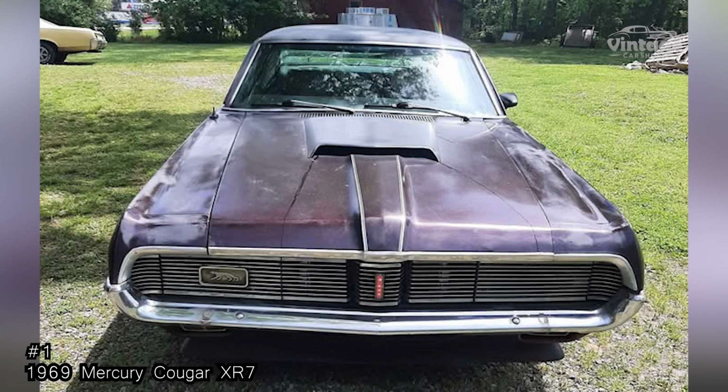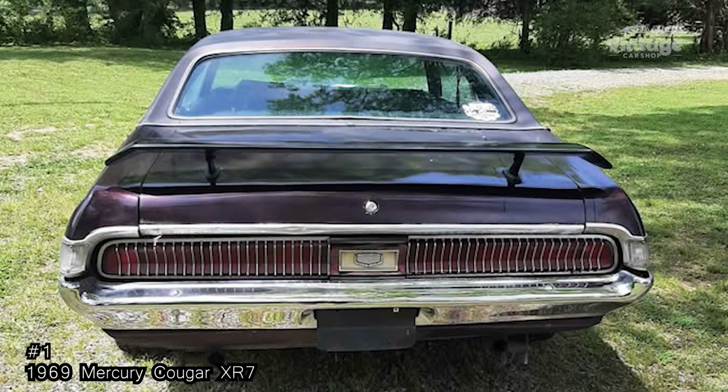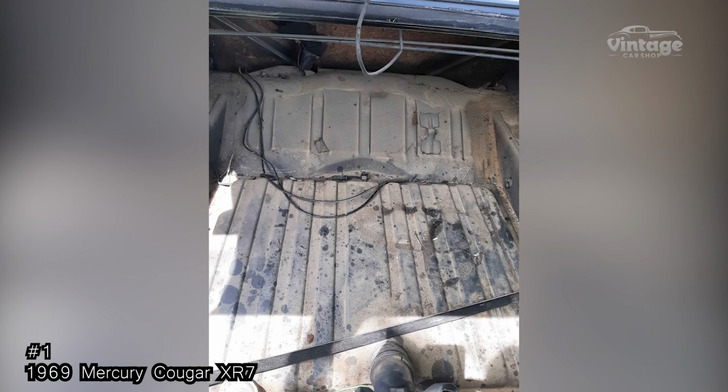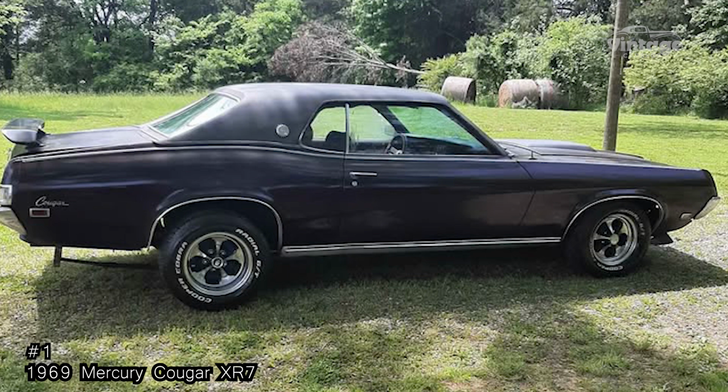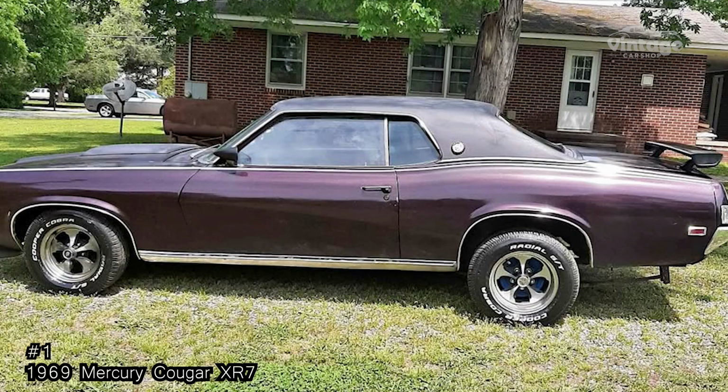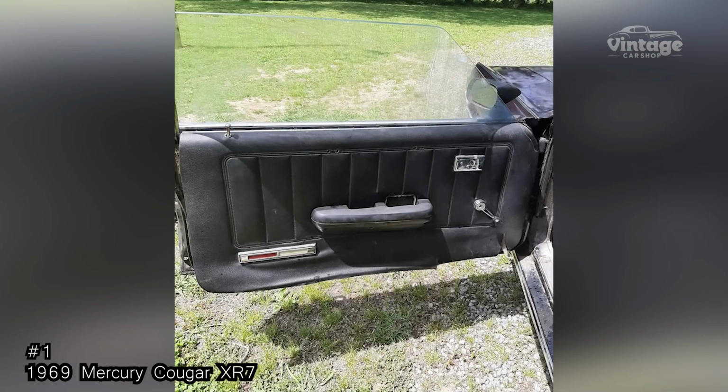It's equipped with power steering and power brakes, though the brake booster needs replacement due to a vacuum leak. The frame, floor, and trunk pans are solid, with only minor rust near the rear tires and under the trunk. The windows all work, but the front ones don't close properly, and the front end has a squeak.